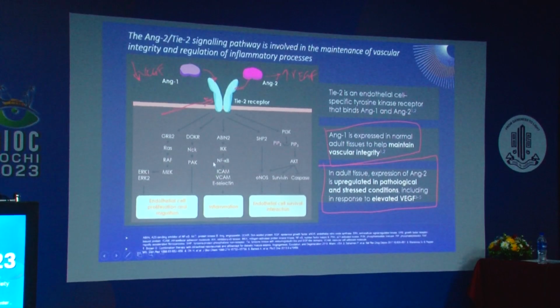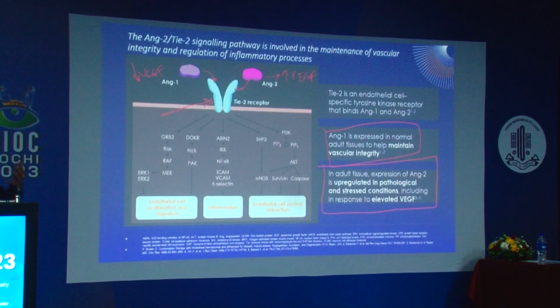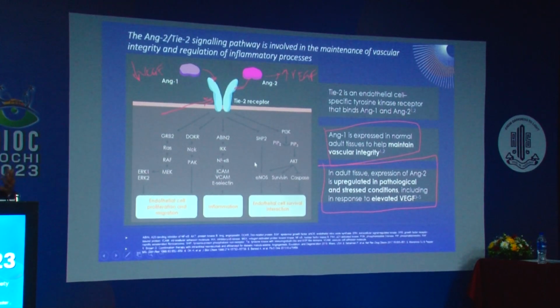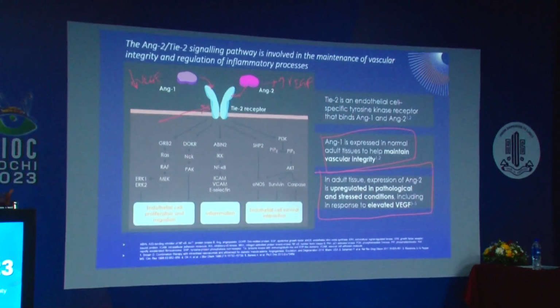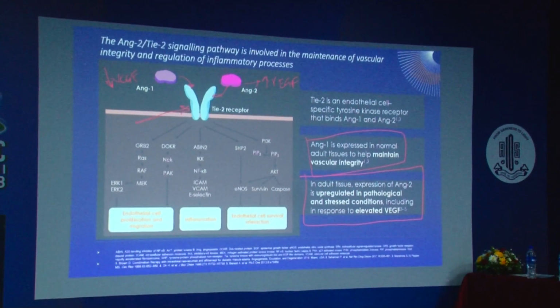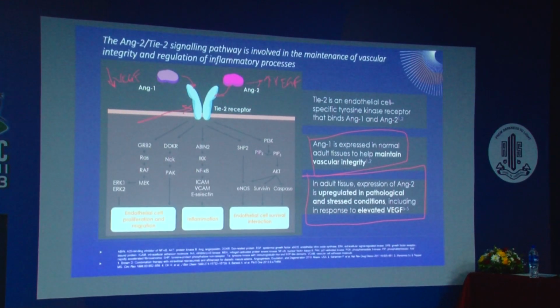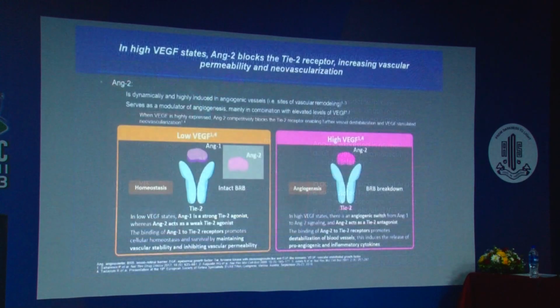What you need to understand is that Ang1 is actually a good molecule, because it helps in maintaining the vascular integrity and thereby prevents vascular leakage from happening. But when there is increased production of VEGF, the Ang2 receptors get activated, and then they cause pathological situations where there is a stress on the capillary permeability, and therefore there is increased leakage. So it is the elevated VEGF levels which are going to drive the Ang2 production and then subsequently the neovascularization and the capillary permeability.